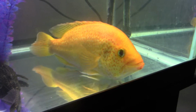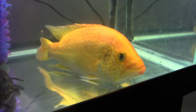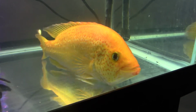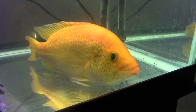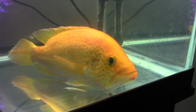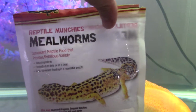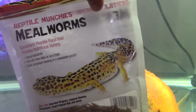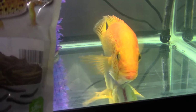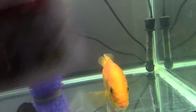He's kind of picky. He won't eat any pellets. I've tried everything from Massivore Delights to Hikari Gold to bug bites that I feed to everything else that I have, and he won't touch them. But this dude will definitely smash some mealworms. So I grab a big old bag of these things for the geckers and all your reptile munches, and he smashes. This is his favorite. He's a picky boy. He's already been fed today. You can see there's a couple of mealworms left.